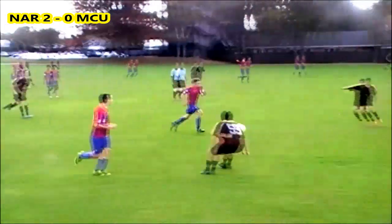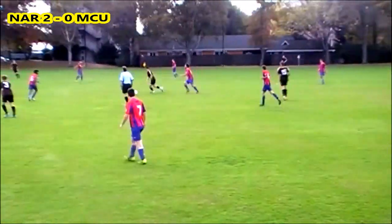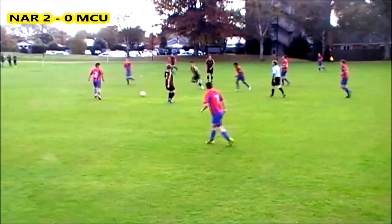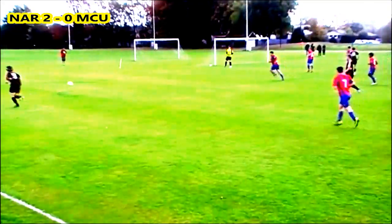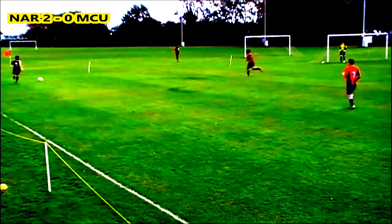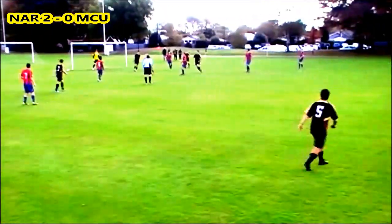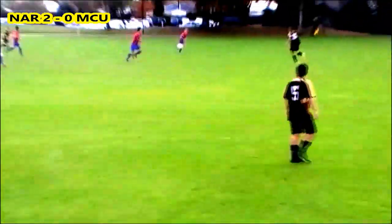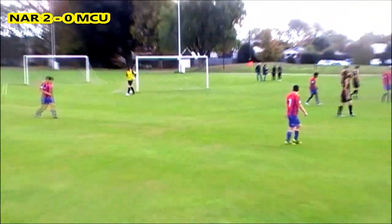This time it finally comes out of their 18, but Joe Walton's able to intercept that. David finds Medi, who's able to find David again, kind of, who plays it out to Pete Tremaine, who once again, in a mile of space, takes a touch inside and puts a very lofted ball through. Could have been a better one. It comes out, Joe Walton, and it's just over the bar.